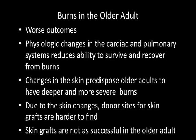Physiologic changes in the cardiac and pulmonary systems reduce the ability to survive and recover from burns. Changes in the skin predispose older adults to have deeper and more severe burns. Due to skin changes, donor sites for skin grafts are harder to find. Skin grafts are not as successful in the older adult.